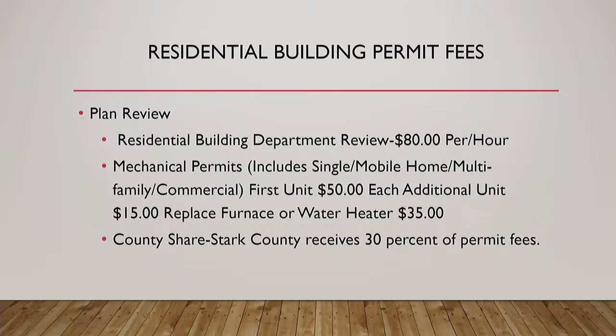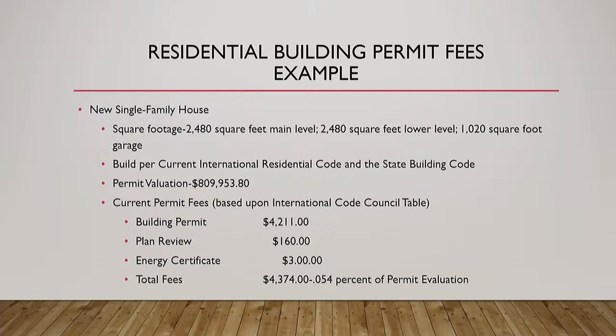Some of the other fees that are charged is for plan review. Residential building department review is $80 an hour. Mechanical permits, and that's for things like heat and air conditioning and so on. That includes single and mobile home, multifamily, and commercial. For the first unit is $50. For each additional one is $15. To replace a furnace or water heater is $35. And of those fees, the county share is 30%. That's a contract that we have with the city.